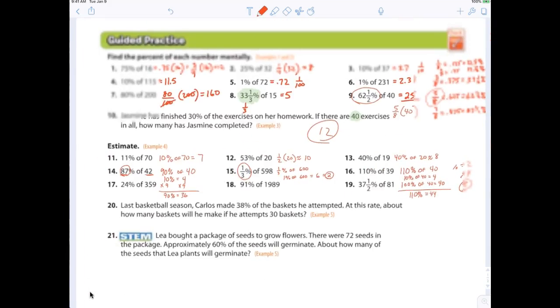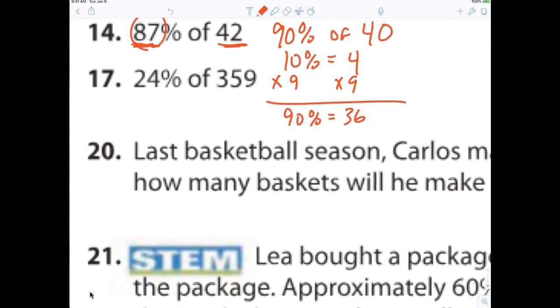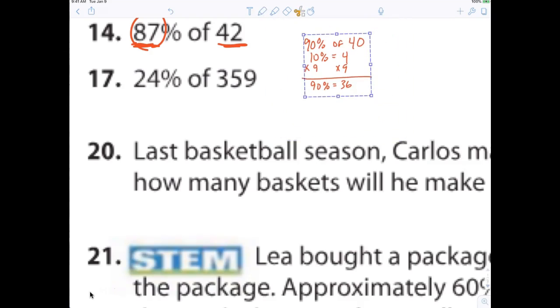All right, so here we go. Listen to me on 17. Let's see how good we are. Okay, 24% now is close to what percent? Is close to 25%. Thank you, Diesel. And 25% is the same as what fraction? Oh, 1/4. So I want everybody to put 1/4 times.